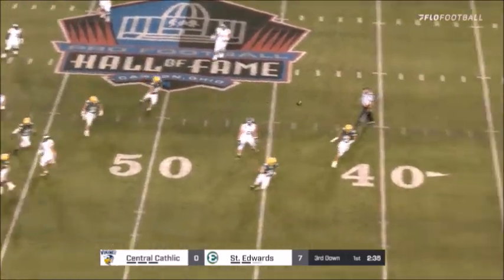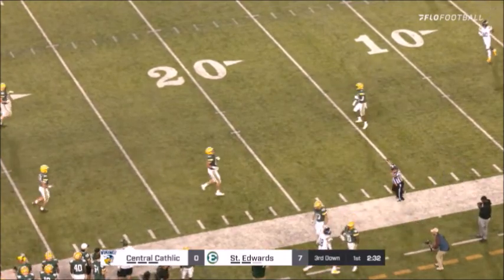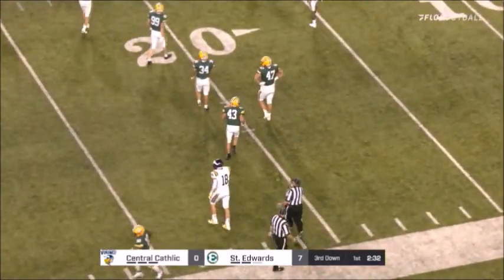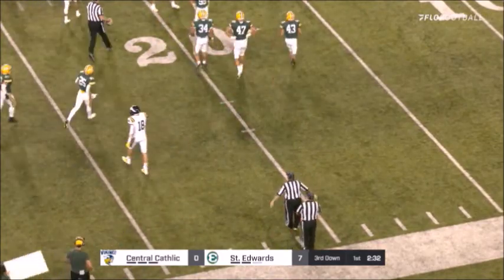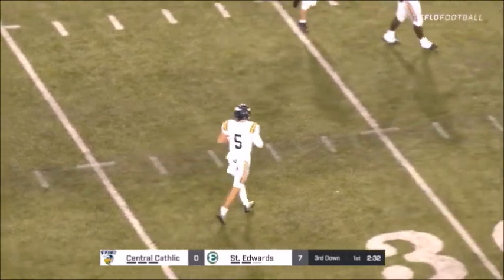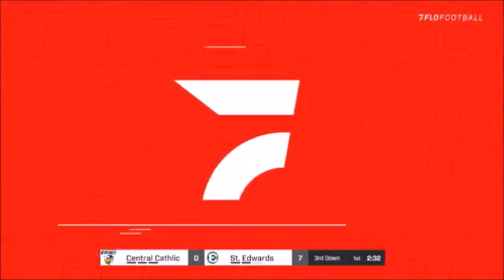Pressure being thrown on by St. Edward. Pass, and that is a catch on the right side. Cole Sullivan, the tight end, on the catch, and that keeps the drive alive. Sullivan, top 8 in his class in terms of academics, looking at going to Stanford. Boy, he ran a smart play right there.